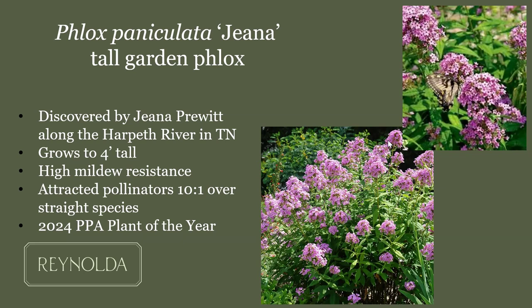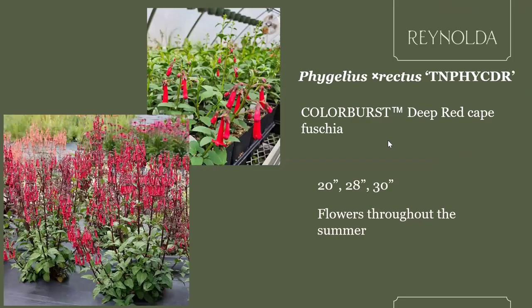This is one that I told Hayden a year ago, get a lot of these in. I want some in the garden, but it's just a fantastic plant. Usually with tall phlox, one of the worst things that can happen to them is mildew, and they look horrible. This one has mildew resistance, it's a great pollinator plant, and it's a native plant. It's checked so many boxes for people these days. So definitely one I want in my garden.